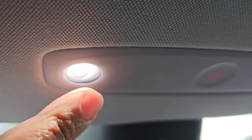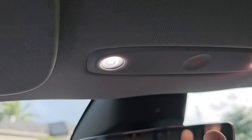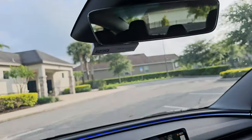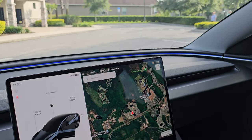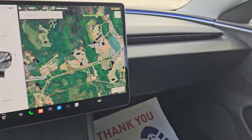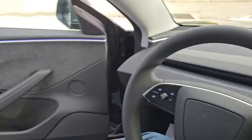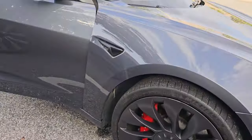so now all these internal lights are just capacitive touch versus a button, which I like. It's so cool. I mean, it's the future. This is the kind of stuff I like about technology progression. So, all right, let's jump over to the 2021 and let's do the interior.